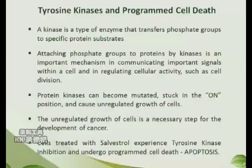And this is what's supposed to happen, but unfortunately with cancer cells, they become immortal. They live forever. They keep multiplying instead of going away like a good little unhealthy cell should. And this is what we're aiming at with the Salvestrol and the cytochrome 1b1 process.